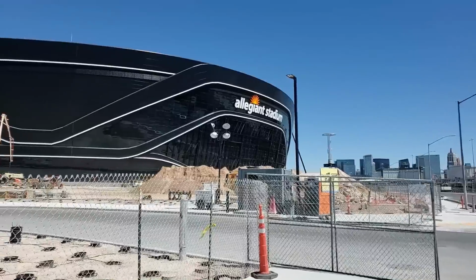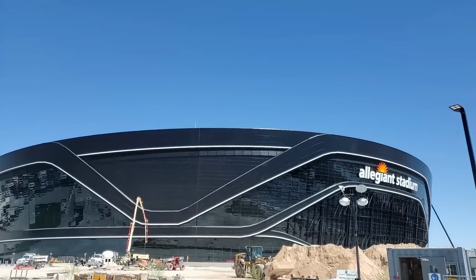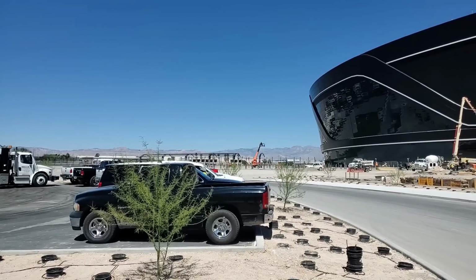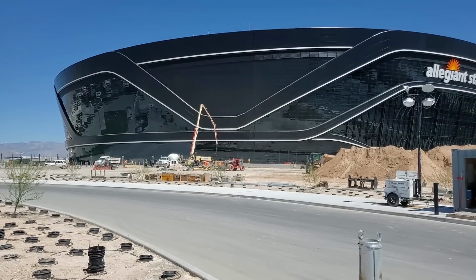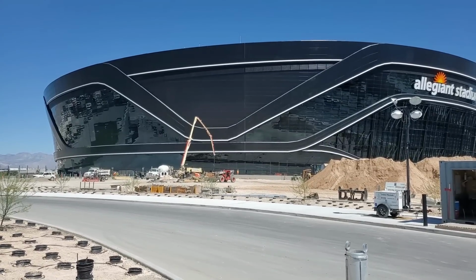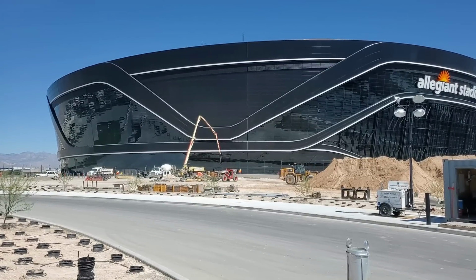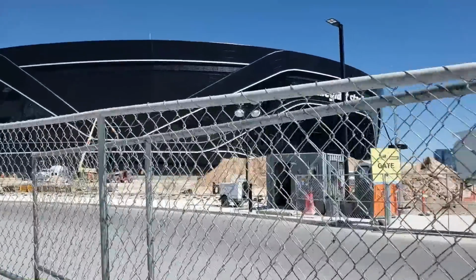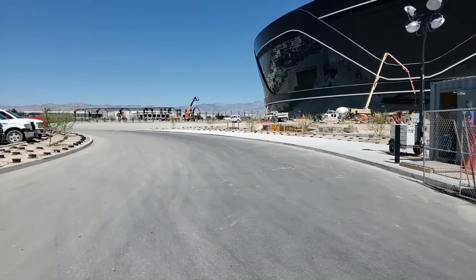We'll stop over here a minute. So this right now is called Gate 4. See them down there working on the covered area. And then along the building there, they got the pumping the concrete. If you look on the Raiders live cam, you can see they have all the forms up. They're putting the concrete around the outside of the stadium area. Got this drive-in, looking good.